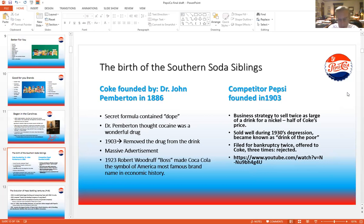So here we have a little slide that simply summarizes the two arch rivals. The competition between the two of them has been called the Cola Wars. As you can see, if Pepsi started in 1903, this thing's been going on for more than a century. Coca-Cola had to change its strategy a little bit because it became illegal to put cocaine in a beverage. It did that and continued to thrive. And Robert Woodruff, who was this guy who was so smart at Coca-Cola, simply did wonders with the brand. Pepsi had its work cut out for it.